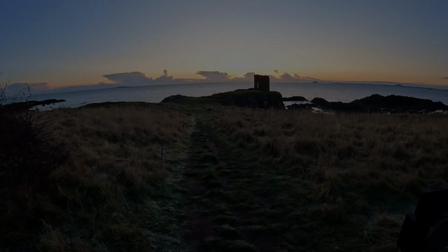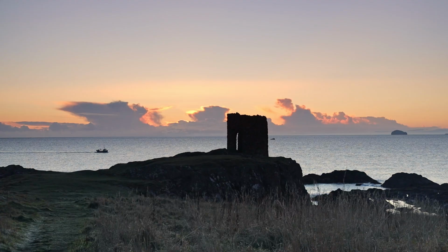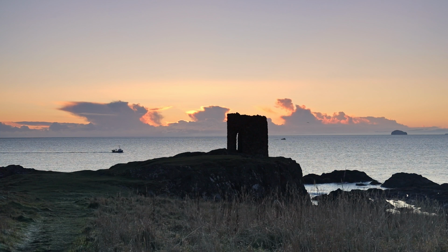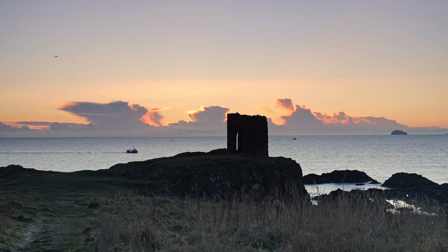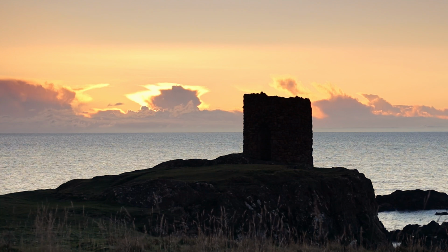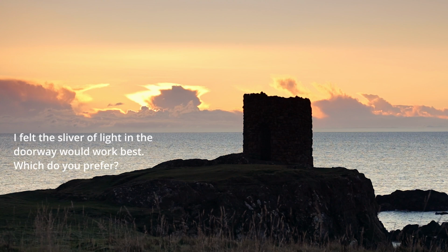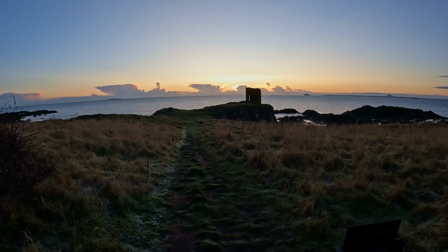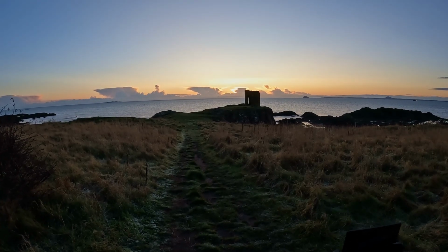Now here's a question. We've got the tower and there's a little sliver where the doorway is, and it shows you the sea on the other side. Is it better including that little sliver, or should it just be a black silhouette with no sliver of light appearing? So I might have to do 2 shots, one with and one without.